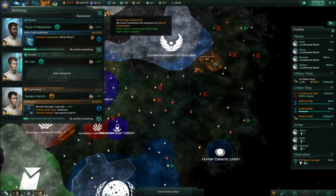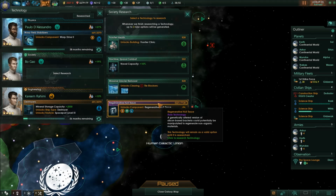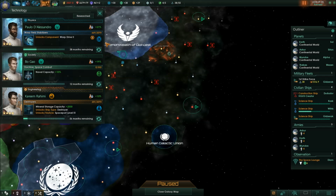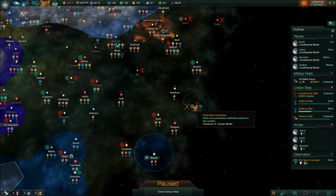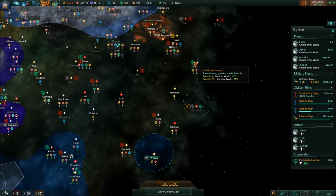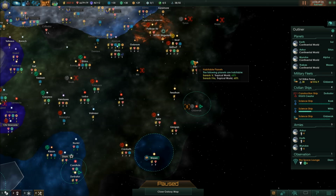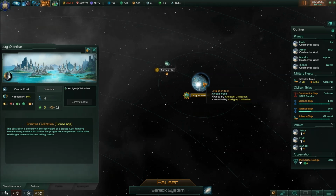We're done tropical research, which is good. I'm glad. Otherwise I wouldn't have been researching it. We'll get naval capacity up a little bit. But I had confused myself and I thought we were researching ocean colonizing.